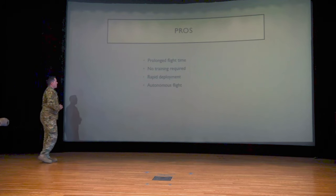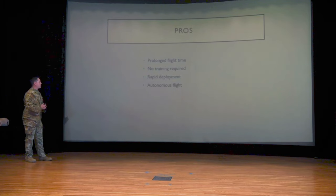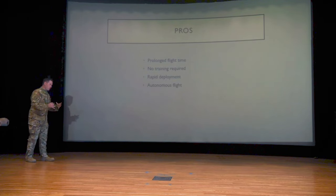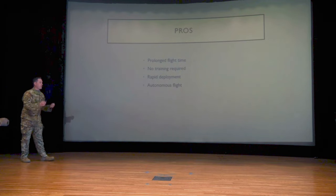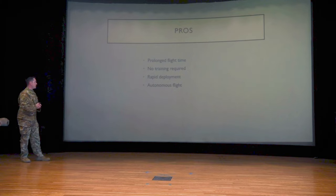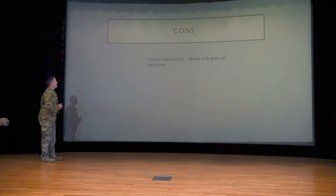So getting to the pros and cons, the pros, we have that prolonged flight time. It's almost continuous if plugged into a power source. Most of the commercial drones only run for 35, maybe 45 minutes max before you have to swap out batteries and bring it back to wherever you're at. A rapid deployment, and it's completely autonomous without any training needed.